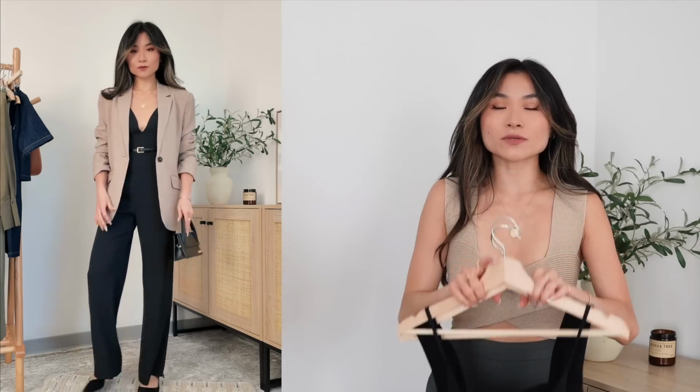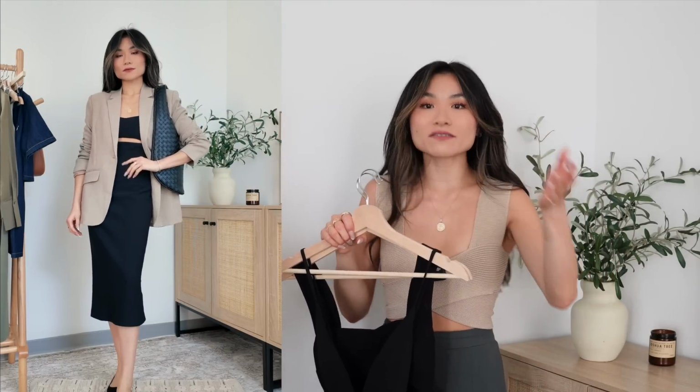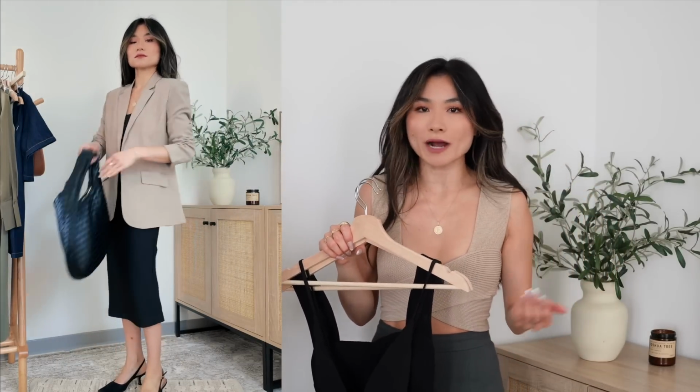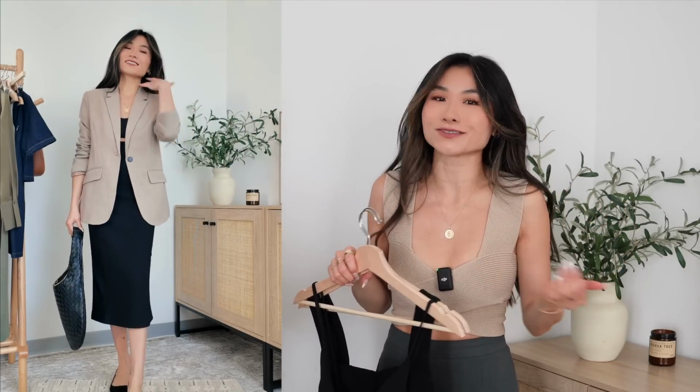One thing I really like about go-to black pieces like this, if you've got an event or you just want to look super powerful and not have any mental load, these pieces are going to make you look like a million dollars without really trying. All right, you guys, so that does it for today's lookbook. I hope you got some basic good style tips along with some inspiration for your casual or your workwear.